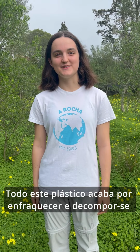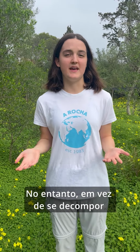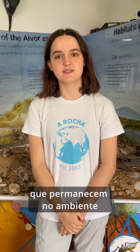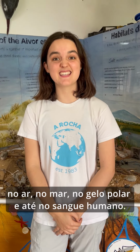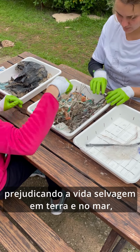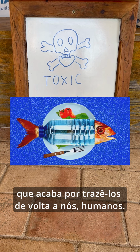All of this plastic does eventually weaken and break down due to weathering. However, instead of decomposing like non-synthetic products might, it goes from larger fragments to microplastics to nanoplastics that stay in the environment and have been found suspended in the air, sea, polar ice, and even in human blood. Plastic pollution in the environment causes problems at all levels of degradation, harming wildlife on land and at sea, entering the food chain, which eventually leads back to us, humans.